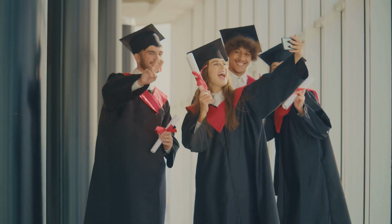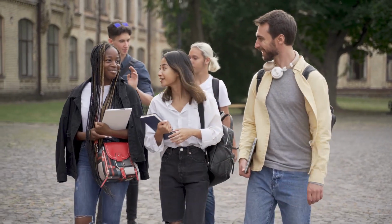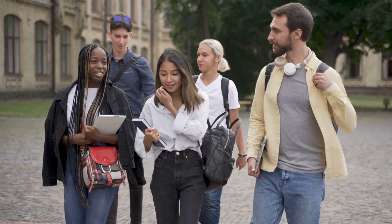And let's not forget about the Graduate Visa. If you've recently graduated from a UK university, this visa allows you to stay in the UK for up to 2 years to work or look for work. So, you see, my dears, even if the skilled worker visa isn't the right fit for you, there are still plenty of ways to make your UK work dreams a reality.